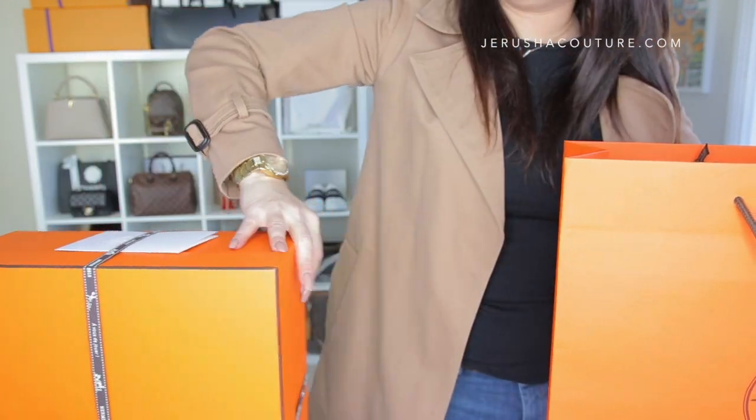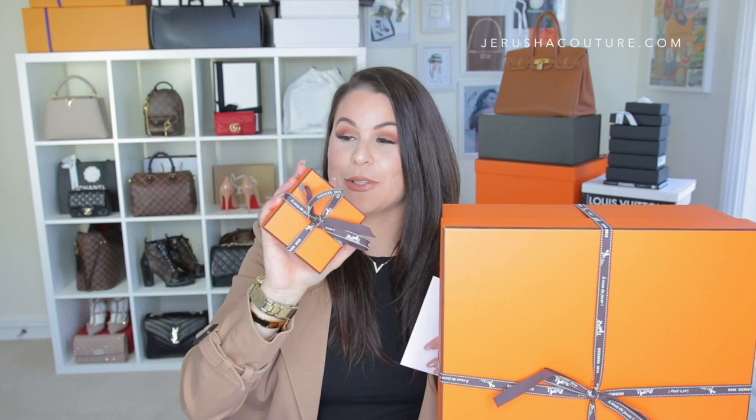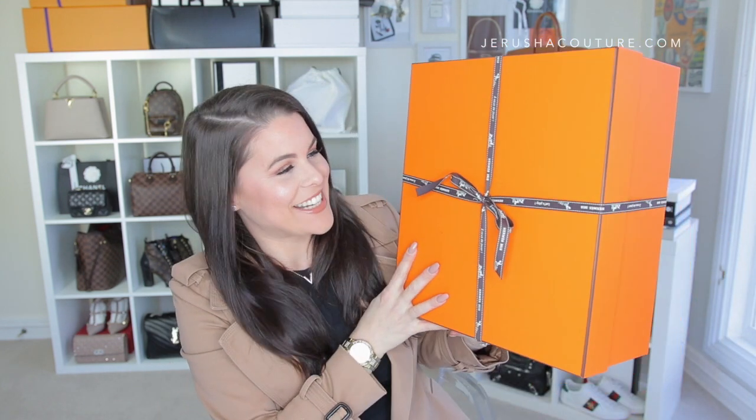Whoops. So box and little box. There is my in-store proof of purchase for this guy. However, this was purchased on the online site and I picked it up in store because I knew I was seeing this. So that was another experience which I'll explain as well. But let's go ahead and unbox this together.